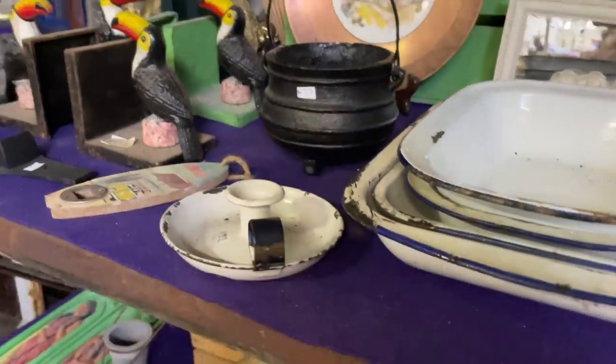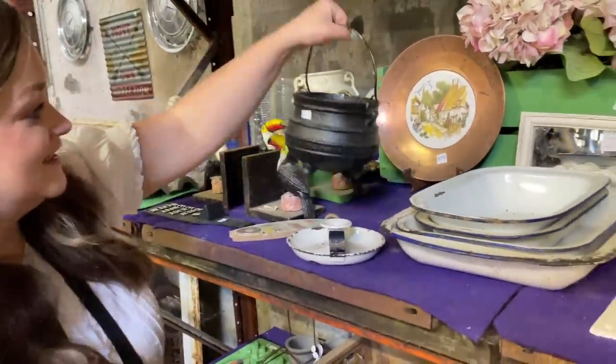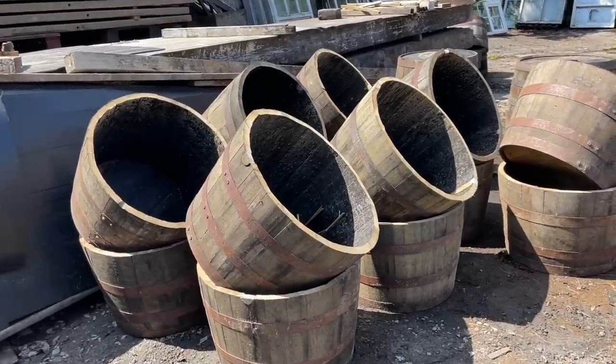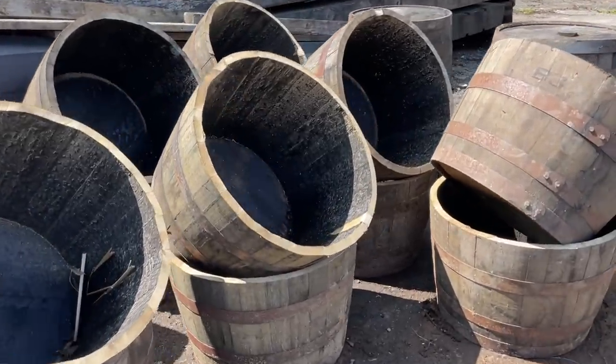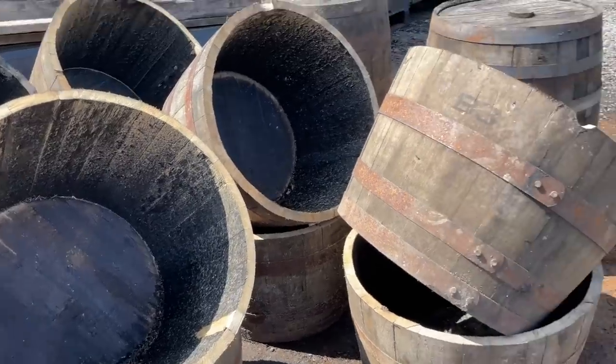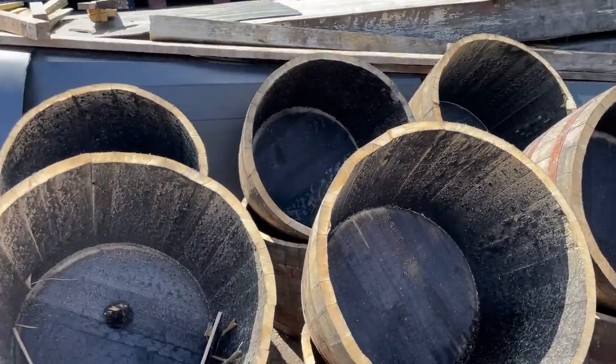Feel the weight of that. That looks just like a witch's. It's like a little leprechaun. Oh my god. Okay, you picked it up a lot easier. I wasn't expecting it to be that heavy. I love this. Now, these are bigger than what I thought they'd be. They're kind of cool though. Imagine this planted up. I feel like I can smell the whiskey.